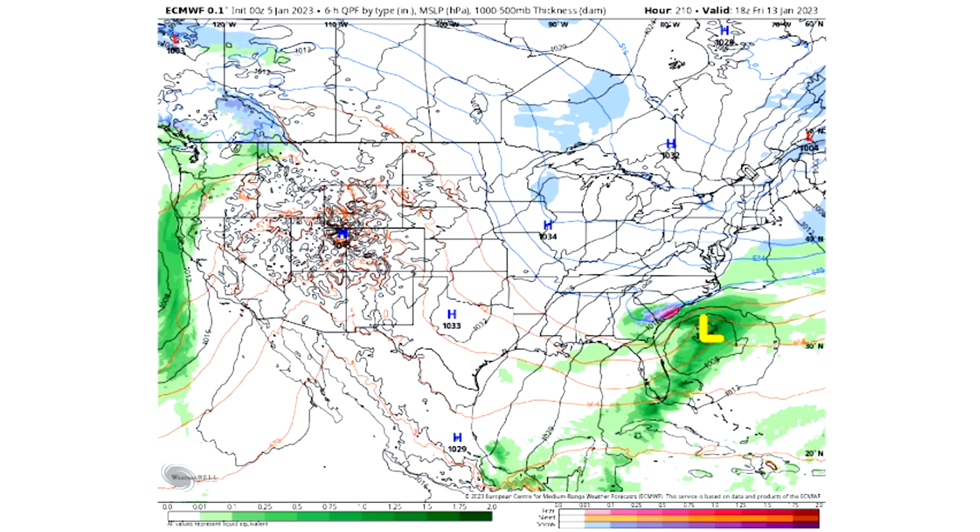Now, the European model is a little bit less known for doing that. But yet we see this very far southeast solution on the European model, and that begs the question: is this going to trend northward and bring snowfall to more realistic places? Or is this not going to have a northern trend and be this very unusual and rare snowstorm? Well, that's a good question.